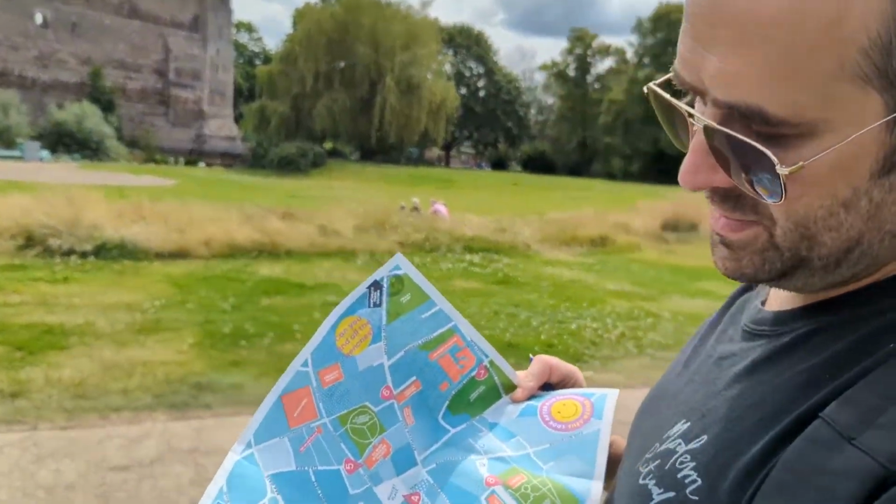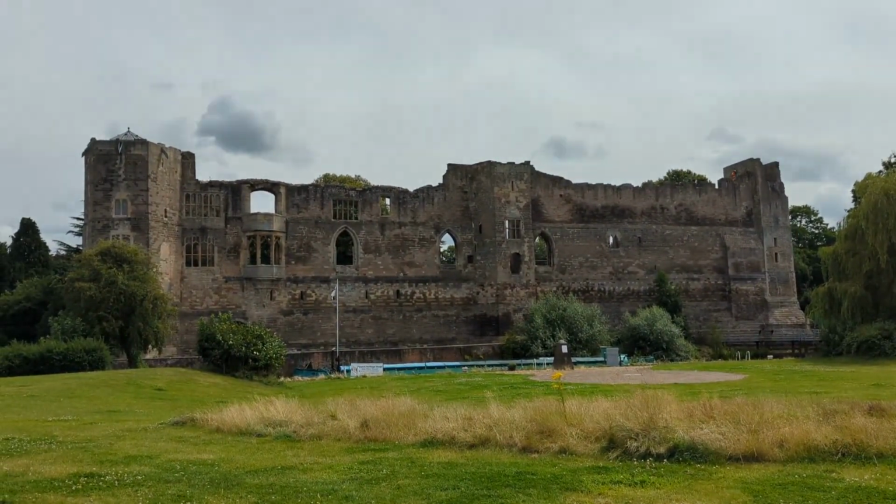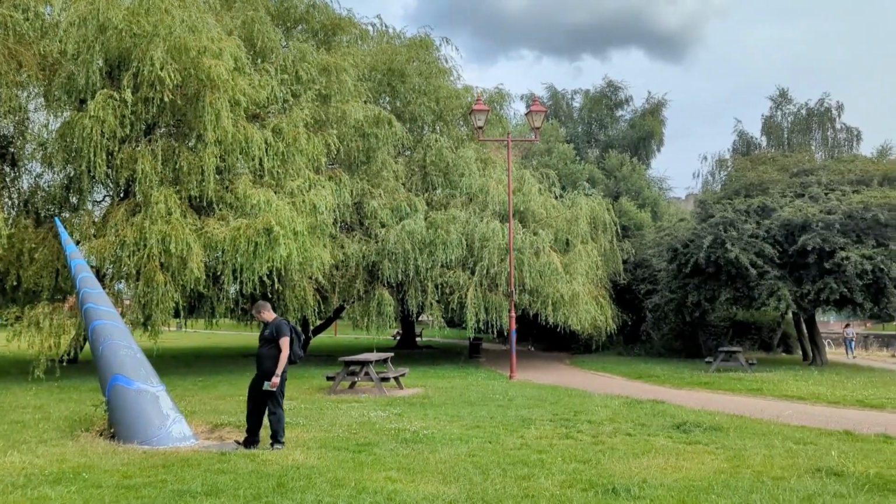What's next, Stu? Number 2 in Newark Castle and Garden. Over there. Oh yeah, there's the castle. I seem to be surprised every time I see the castle.